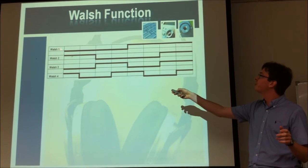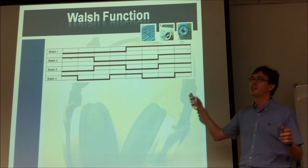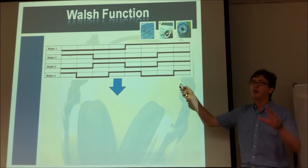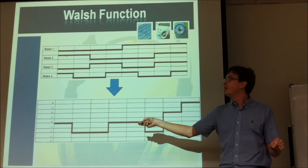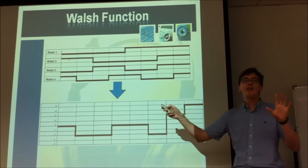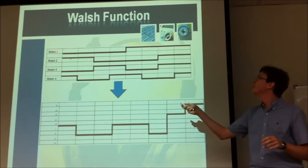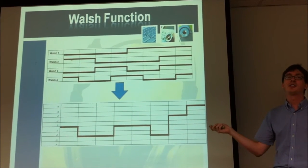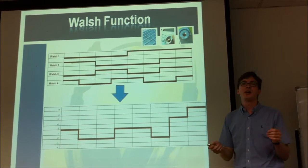If there are 4 different mobile phones, those are the signals that they send. With the Walsh function, they can put those 4 signal lines together into one line. And this one line is sent to all mobile phones. Every mobile phone has a key, and each mobile phone can only read its personal data. The other mobile phones cannot read or understand the other data. So that's a very, very different approach.